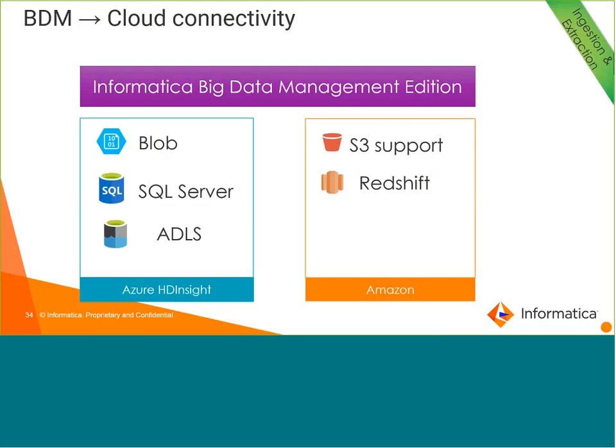So one part was deployment, right? Now the next part is once we deploy and once we know that, hey, these are my compute engines, the next big question is, can Informatica Big Data Management support those cloud connectors? So if you are on Azure, you will be looking for these kinds of connectivity, whether it's ADLS, Blob, or SQL Server, or SQL DB, or SQL Data Warehouse, and all of these connectors are supported out of the box in our Big Data Management product.